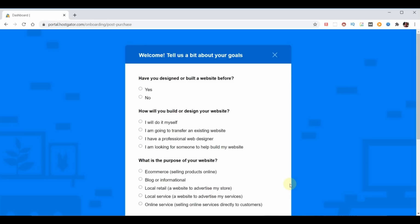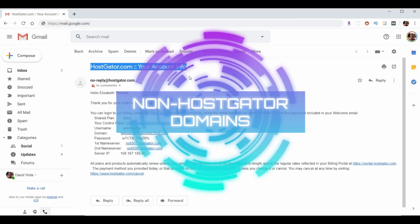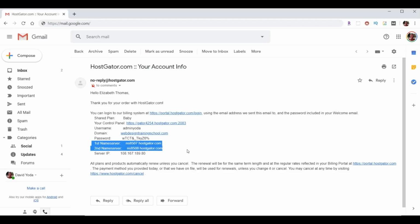So to proceed, you're going to go ahead and head to your email, and you want to look for an email from HostGator.com that says your account info at the top. If you purchase a domain name while setting up your HostGator account, then the next piece of information will not apply to you. If you already owned your domain name and didn't purchase one with this process, you're going to need to get your domain name to point to your hosting area.